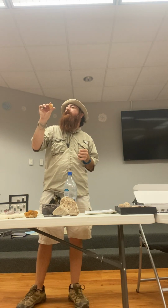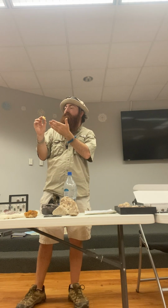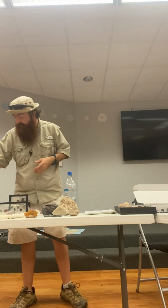This one is from Avant Mine. This is a golden healer quartz cluster. You can see it's kind of gold, and it has a bit of iridescence on it, so you're getting some green and orange flashes up close when you come and look at that.